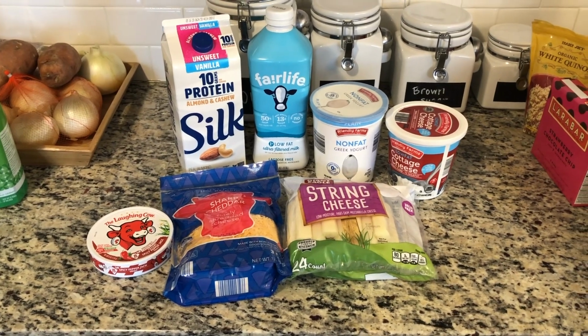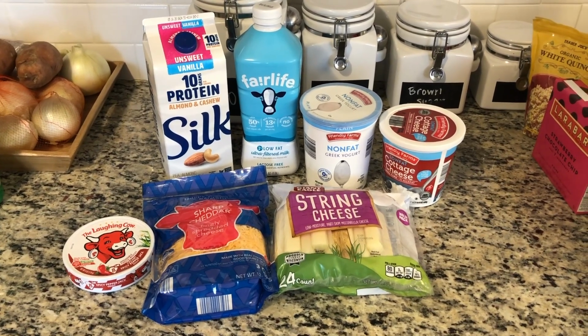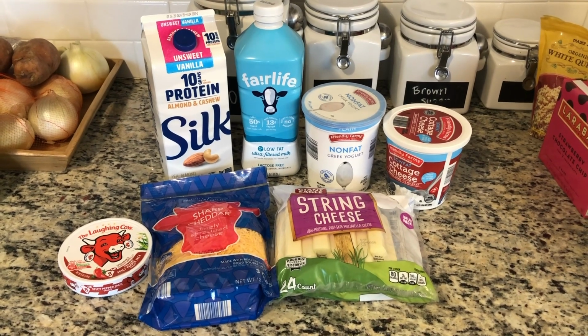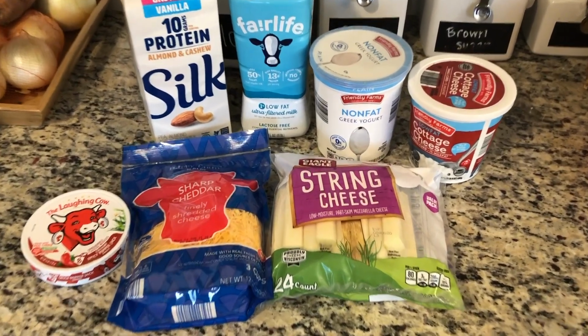And last but not least is gonna be our dairy products. So many options when it comes to dairy, and you don't have to buy dairy. You can do dairy alternatives and such, but I wanted to make sure we talk through some options here that are gonna last for a while. So cheese is definitely gonna be a great one that'll last for a little bit longer.